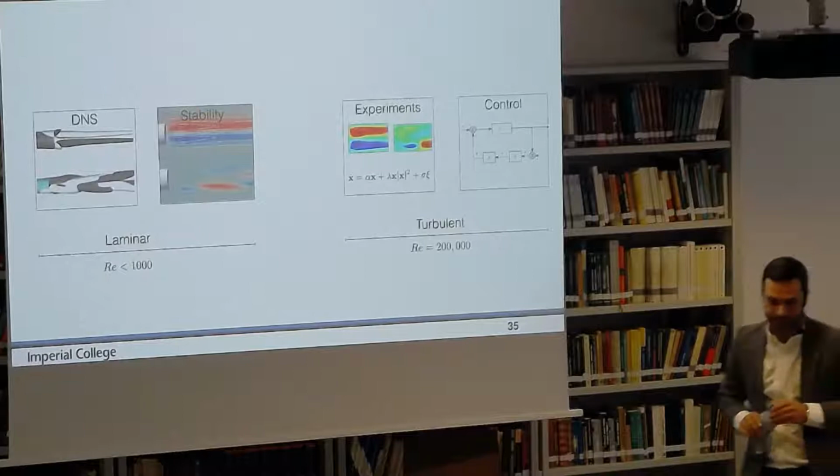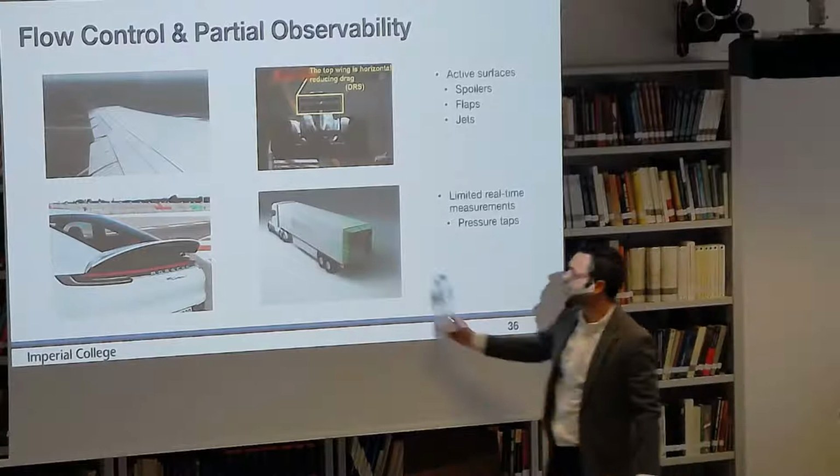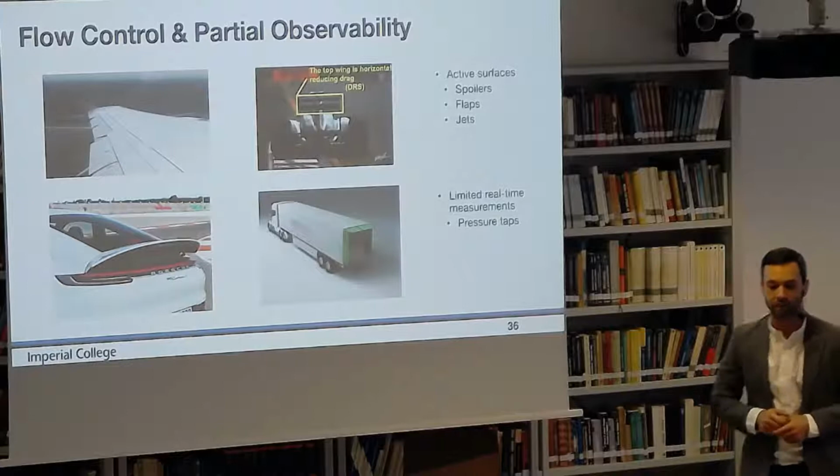Now we'll start thinking as an engineer again. The problem I will have as an engineer is that not only do I have a fully three-dimensional turbulent flow that I have to control, but it is also partially observable, meaning, as we discussed, I can have only pressure sensors, typically on the body, which gives me only partial observability instead of full observability of the system. And I will use already existing control devices for active control.